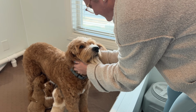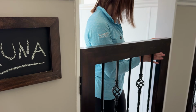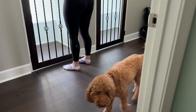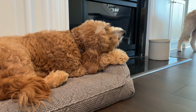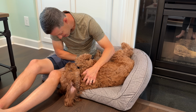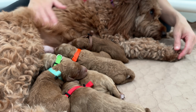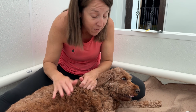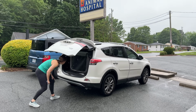When it's time for puppies, moms come back to our home about a week before their due date. This gives them a chance to settle into the rhythms of our household, where it's familiar and safe, and lets me keep a close eye on them as they prepare for labor. It's all about making sure she's comfortable, cared for, and ready to bring those babies into the world. Let's get back to Willow's story.